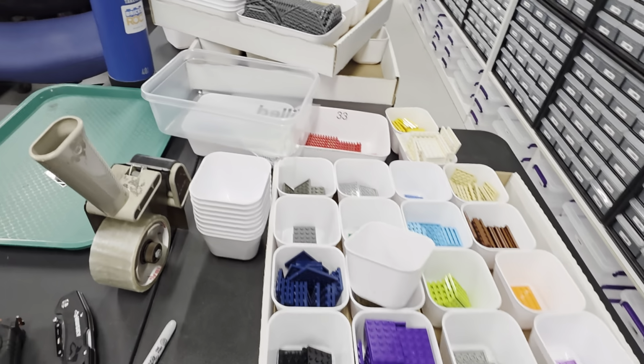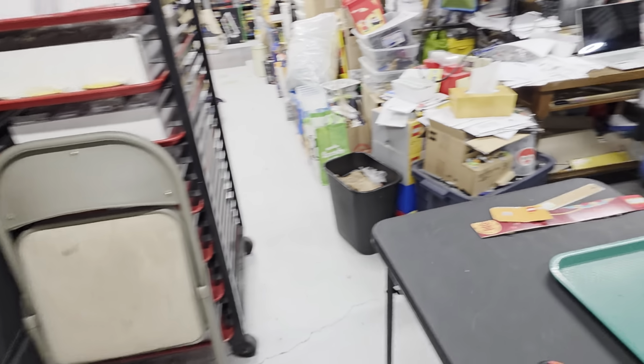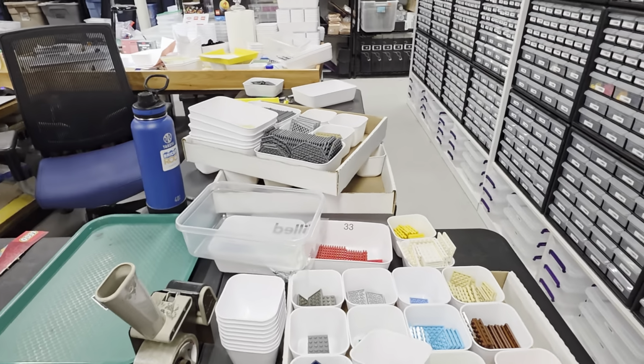I know Ben has already gotten some figures put up in the store, so that's good. And he's working on some other stuff at the moment. So we will come back later with an additional update.